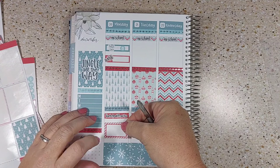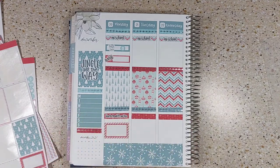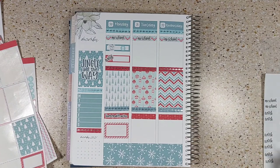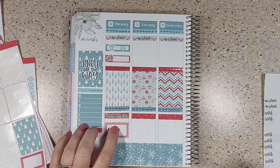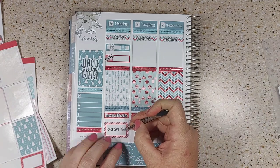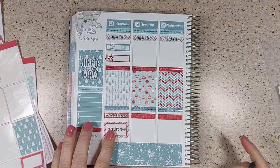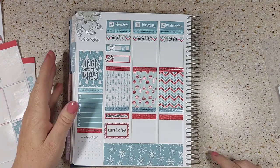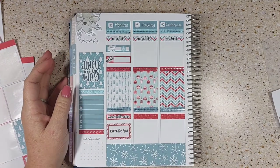Now, also for this week, we do not have my night classes, so I will just be working out at home. So I have this little exercise script, and then I will just be doing arms here. So I'll do like upper body, lower body, upper body, kind of like that. So I think that is it for Monday.